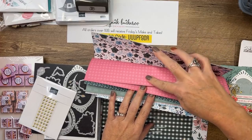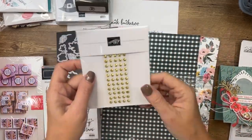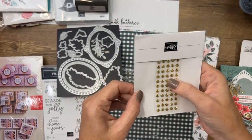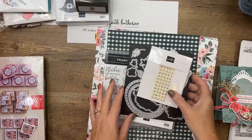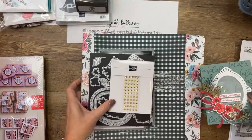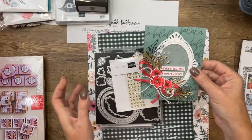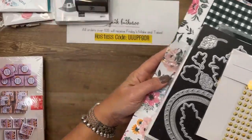So just a heads up, we'll be using this for Facebook Friday. Oh, and the little metal, what are they called? Swirls? Gold adhesive back swirls. So we'll be using this the first Facebook Friday in November when you guys can order it. And I have already made a couple of projects. This is a case from Stampin' Up, but I have some other things to show you with it. So be on the lookout for that.